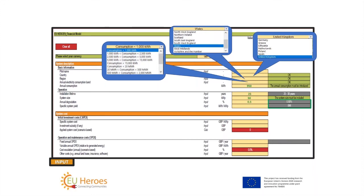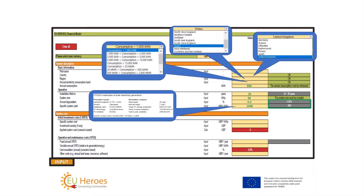So if I click back through the next few stages, I'll fill in a few of those. We've got an opportunity to directly input the annual consumption, installation system time, lifetime, expected system size, and anticipated degradation of panels. Some of those have default inputs that you might like to include. Importantly, as I mentioned, you can incorporate your own specific system yields, PVGIS being the tool for that, we recommend.